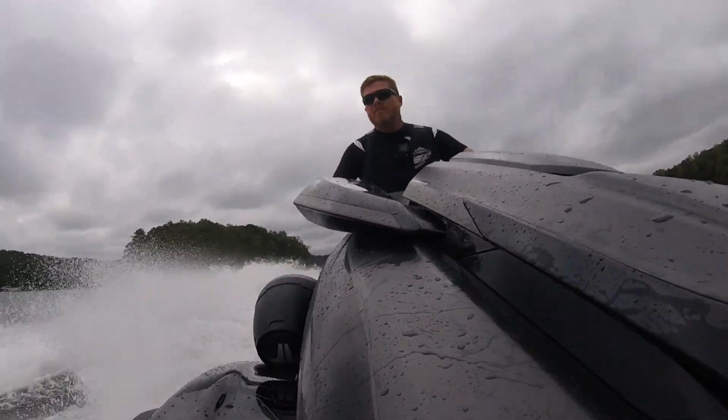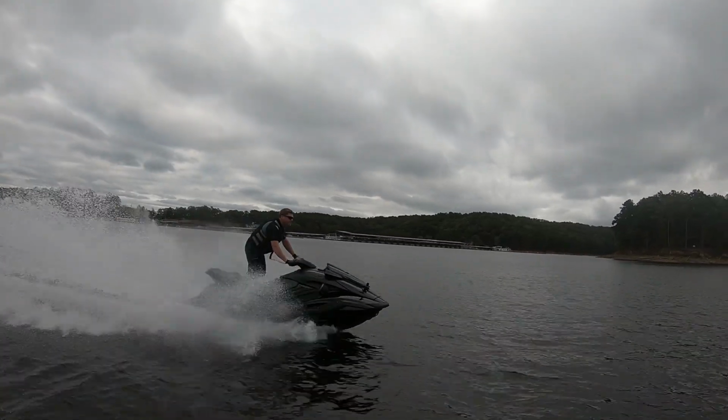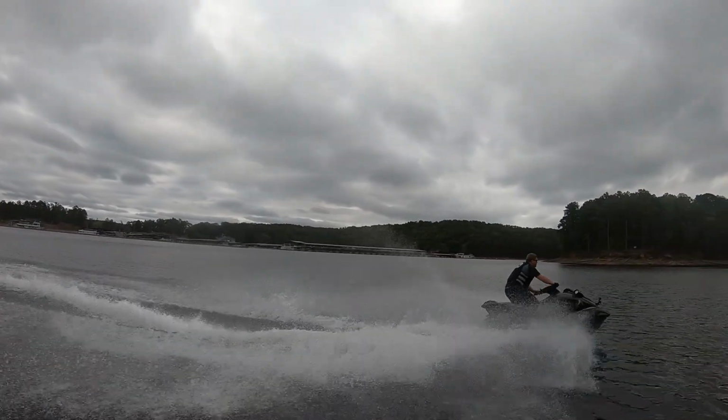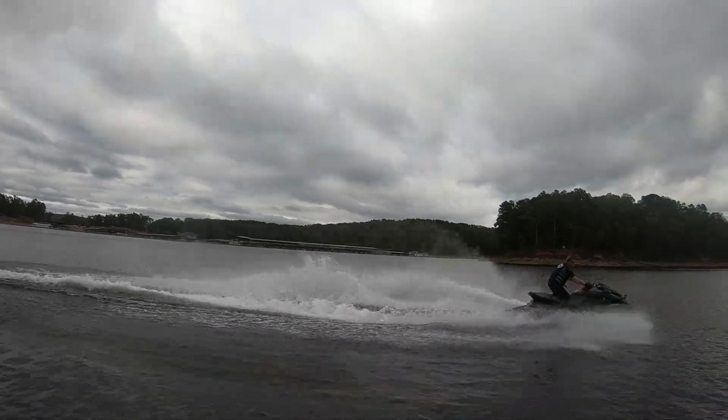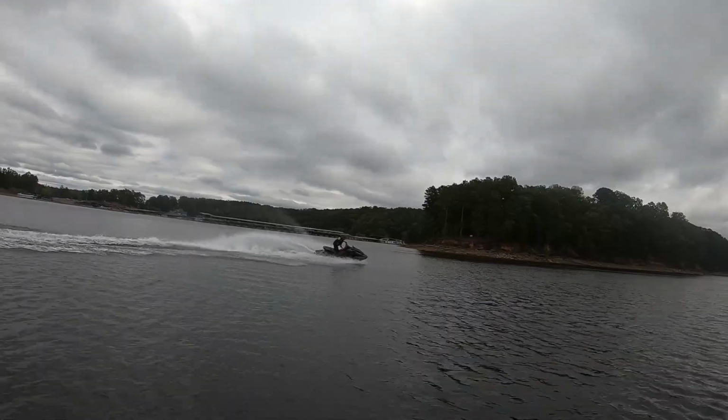Its recent racing pedigree is proof of this. And while the blacked out livery is just awesome, it's also totally indistinguishable from the rest of the water from 100 feet away. So well, there's that.